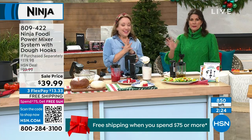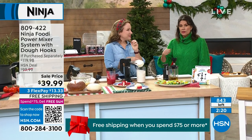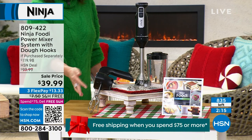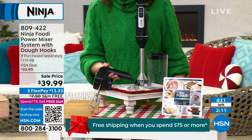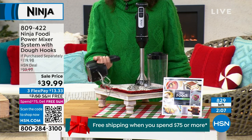Get rid of all those piecemeal things you have. You know exactly what I'm talking about. I have an immersion blender, and then I have a little whisk, and then I have the dough hooks that you can never find. Then you have the regular mixing as well. All of this is included, everything.